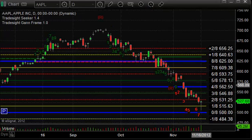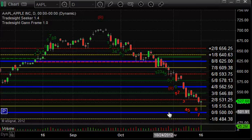Okay, so back to the daily chart. Now what we've done is we've added the Murray math levels over the daily time frame here. Now there's really 3 major levels that are extremely important. The 8/8ths level, which is up here, represented by this blue line at 625. Then there's the 4/8ths level, which is the midpoint of the box. That's 562.50. And then the 0/8ths level right here, again the blue line, and that's 500.